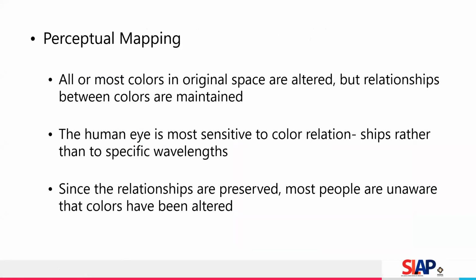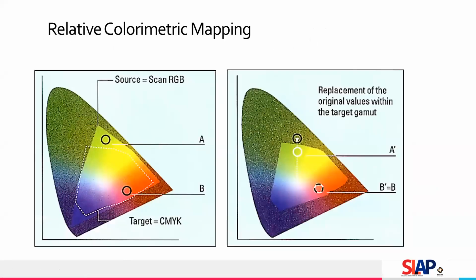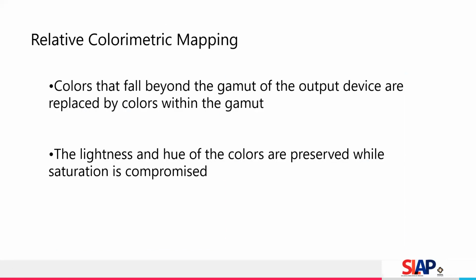Okay, so this is called relative colorimetric. What relative does is keep the original colors as they are and move the out-of-gamut ones inside. So the colors that fall beyond the gamut are replaced by colors within the gamut. The lightness and the hue are preserved while saturation is compromised.